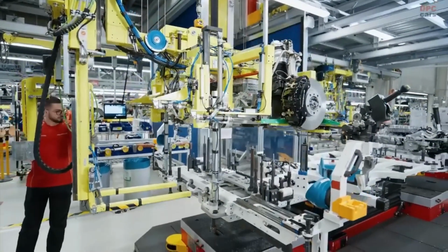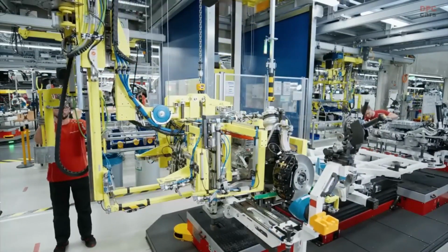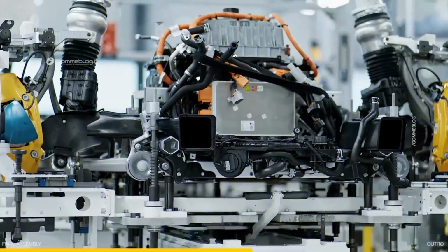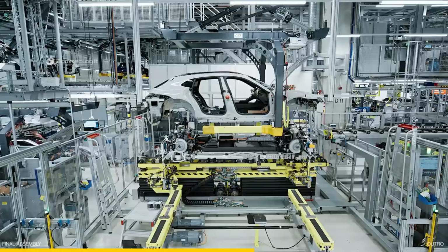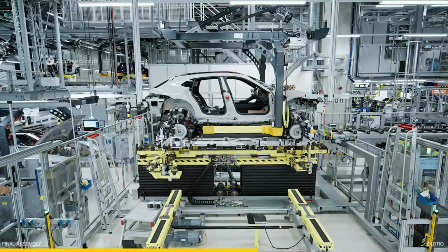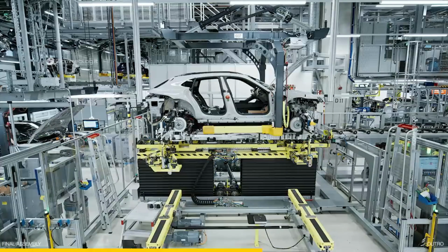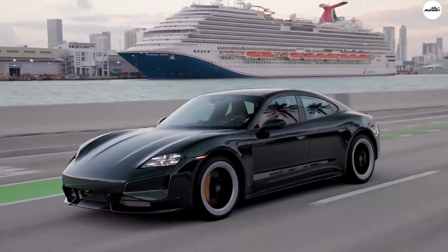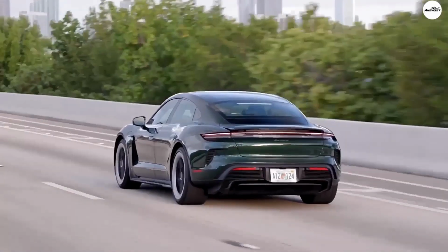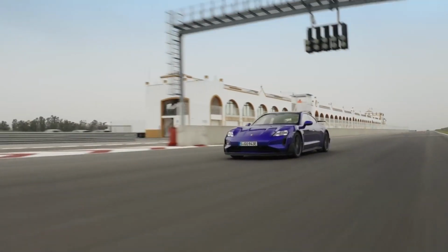Once all these components, the motors, inverters, gearboxes, and battery, are built, they're married together into a complete electric drivetrain. This powertrain will soon be installed into the painted body of the Taycan during final assembly, forming the high-voltage backbone of one of the most advanced electric sports cars on the market. Through this meticulous process, Porsche has reimagined performance for the electric era, designing a powertrain that delivers instant torque, zero emissions, and the unmistakable thrill that defines the Porsche experience.